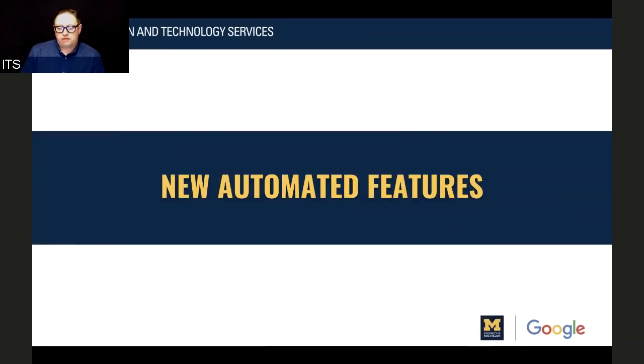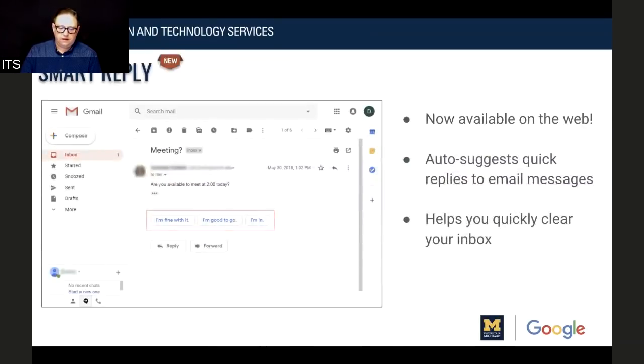There are also some new automated features that are part of the new Gmail interface. We'll talk about those a bit. Some of them might seem familiar and some will be new. Smart Reply is something that has been in the Gmail mobile app for quite some time, and they have decided to bring that to the web. It suggests three different quick replies to an email that you might receive. That helps you get through your inbox a bit more quickly and focus on the things that truly deserve more attention.